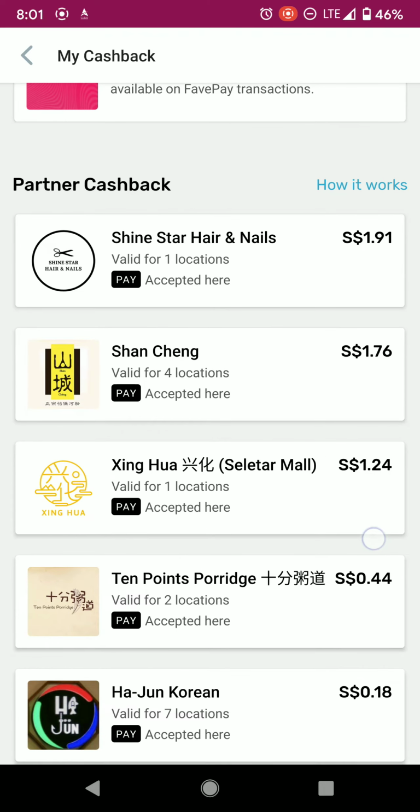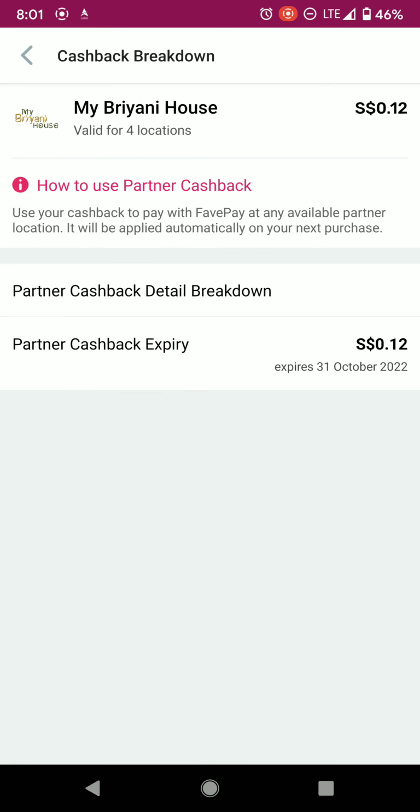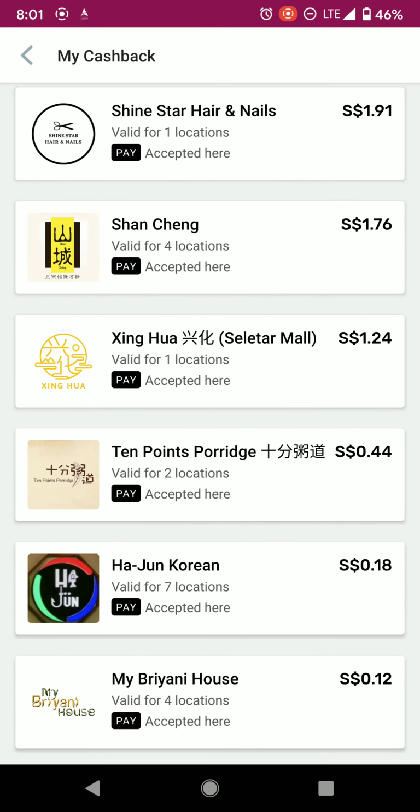Okay, so for example, my Biryani House, okay, there's a cashback of 12 cents. You can use it for the next purchase before expiring on the 31st October.